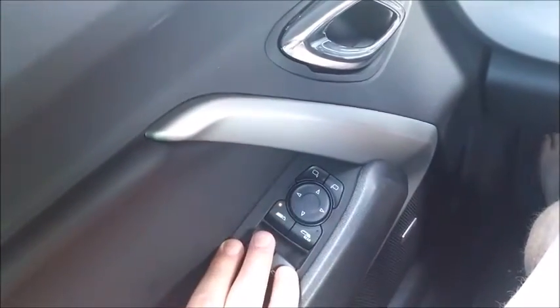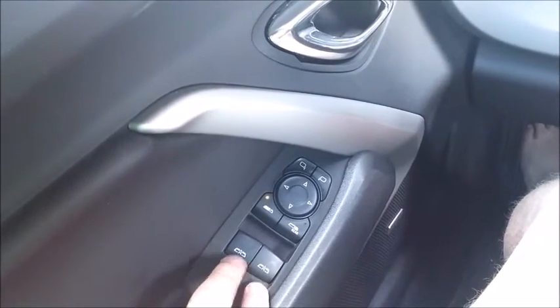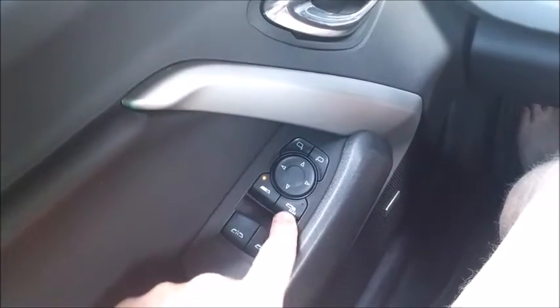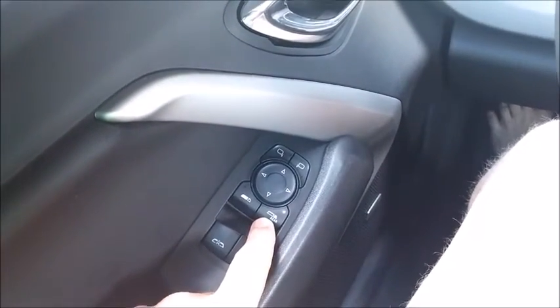So over here you have the mirrors and the windows. Note the windows. There are only two buttons for it, but there are actually four windows. If you use this, that's the main window, and then pushing this one, that's the little side windows, the tiny little ones in the back. Those make a big difference on the highway.